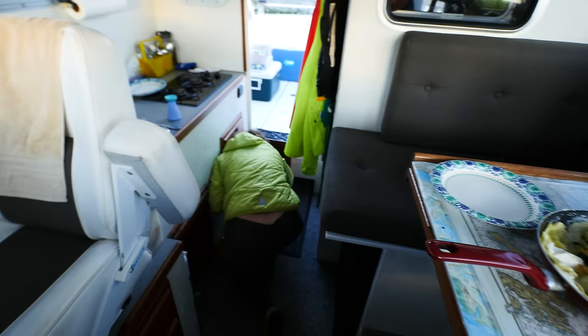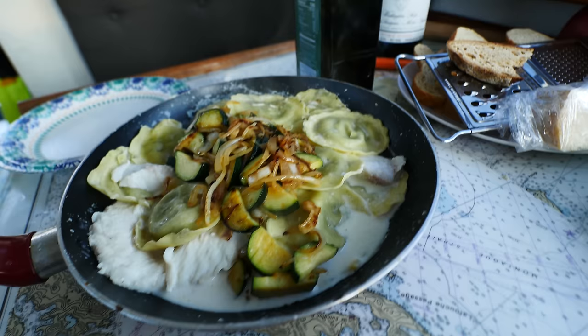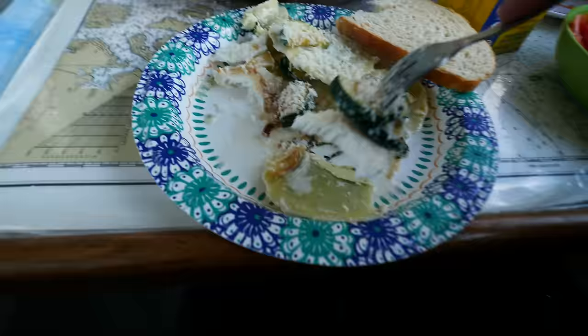Did Mama catch dinner? She cooked dinner. That's a really great look there, Mom. I'm bragging about you, and all I see is your behind. Anyways, just wanted to show this. Halibut ravioli deluxe. Yes, there we go. This looks delicious. Perfect.